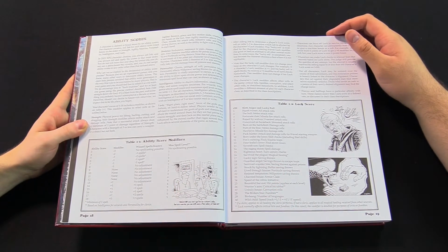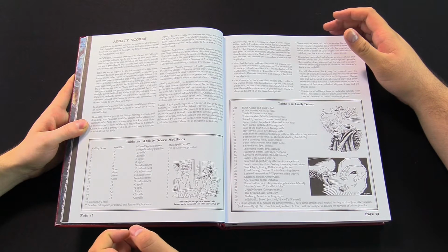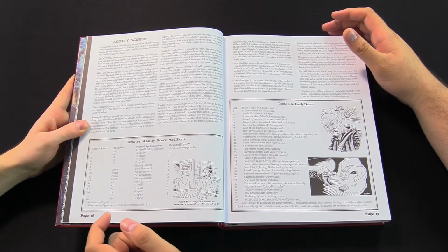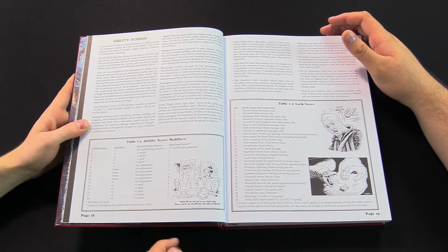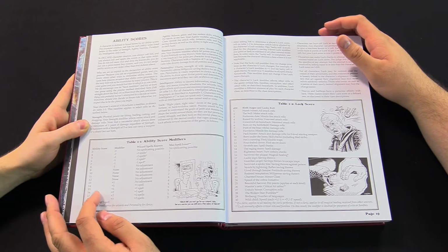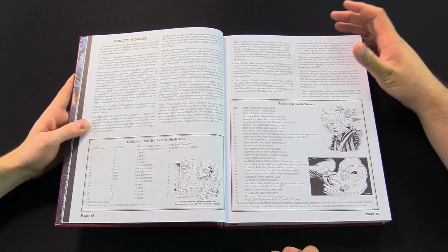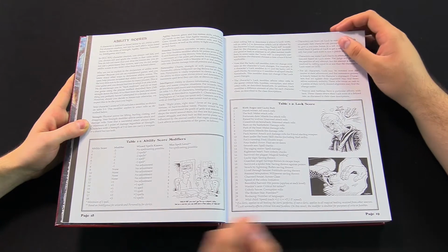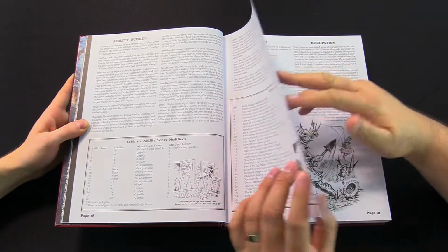Here's your basic ability score modifiers. This really reminded me of old school AD&D, because if you notice here, the modifiers don't go up every even level. It's slightly different. Like a 12 is still a +1, just like a 14 and 15 are still a +1. Where in modern D&D or Pathfinder, those would be like a +2 at that point. But anyway, there's also the luck table.